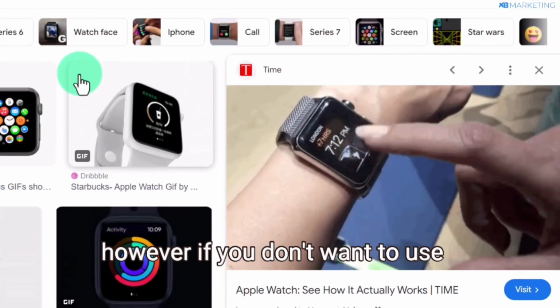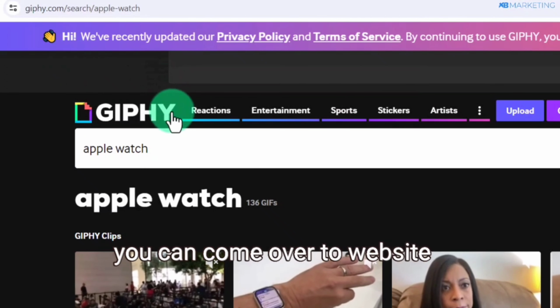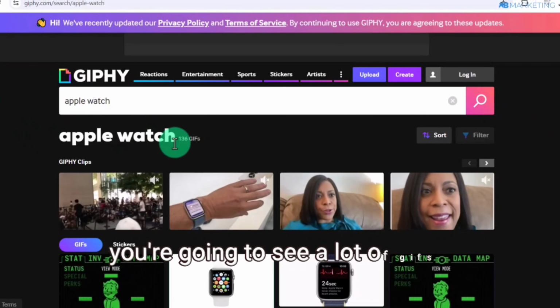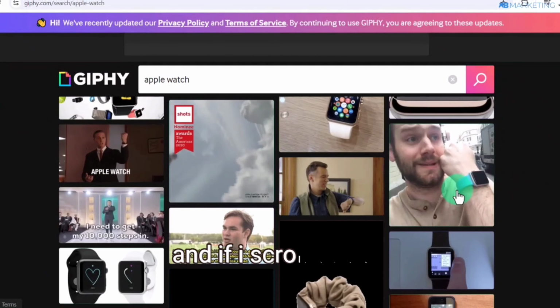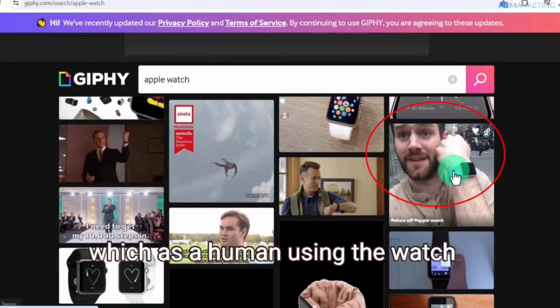However, if you don't want to use these images on Google because of copyright issues, you can come over to a website like jiffy.com and type in Apple Watch as well. You're going to see a lot of GIFs you can use. You can see this is an example right here, and if I scroll down, this is also one, which has a human using the watch.